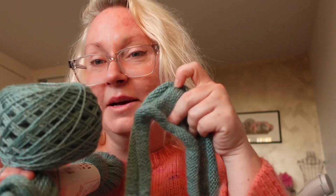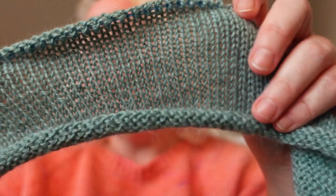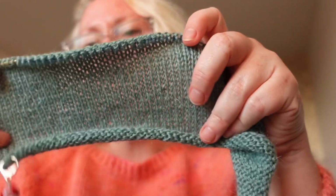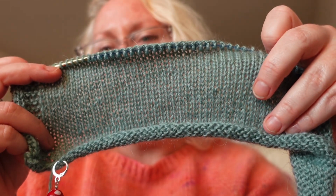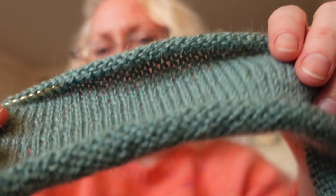So it knits up beautifully. This is the colour. I'm going really pink because I'm excited. And yeah, it's knitting up beautifully. So this is on 3.5 mil needles, which I know I've ranted about before, knitting on small needles, but it's a small project. So, and yeah, it's lovely.